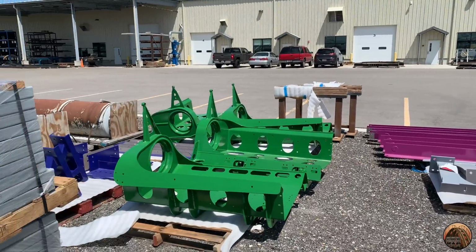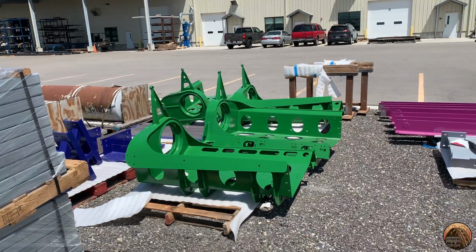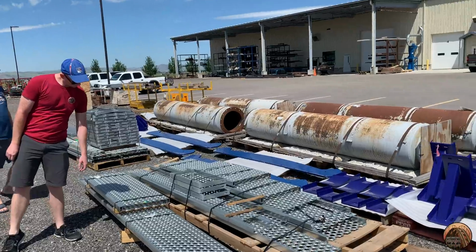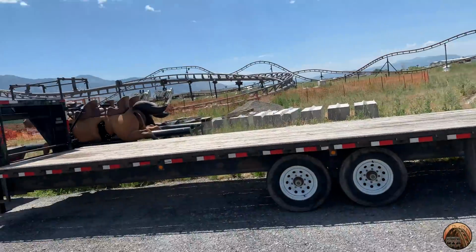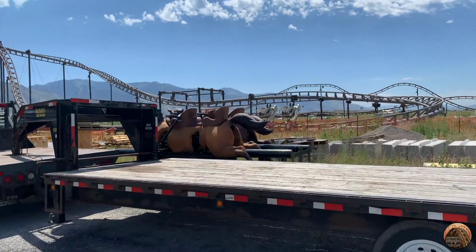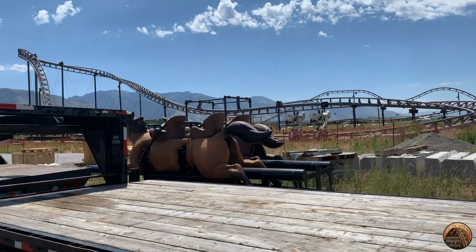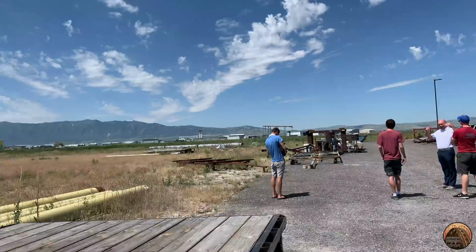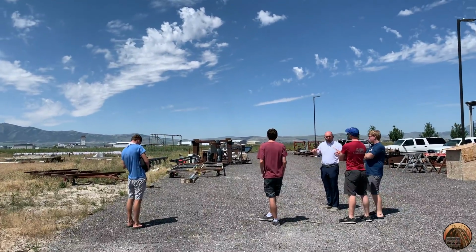The yard for S&S. These are all the different parts for their rides. This is for a Free Spin, I believe, right here. I think this is all for the Free Spin. There are some cars for the Steeplechase, the newer ones from S&S. They're beautiful, these trains over here. There's actually a dinosaur train over here even.